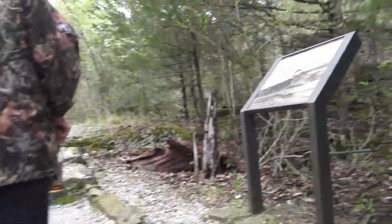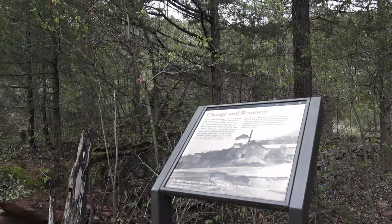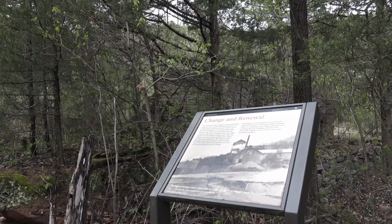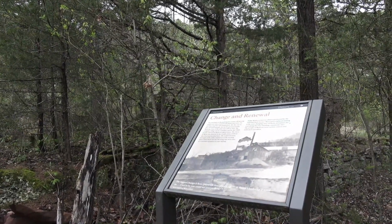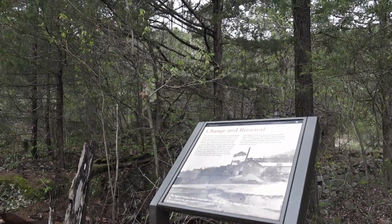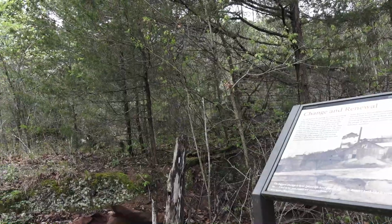Alright. So, catch my breath here. So the old Morningstar Mill smokestack here. And this was from, looks like until 1931. And by the 1960s, it was pretty much vacant.